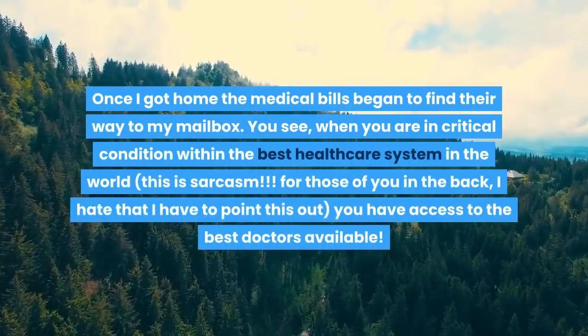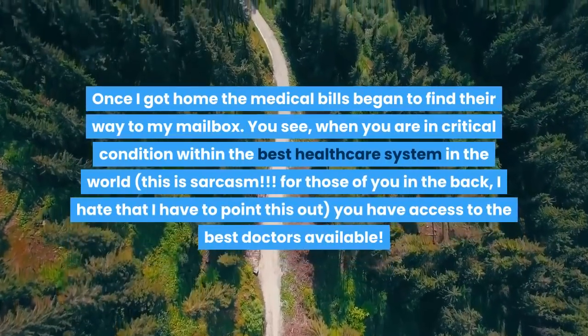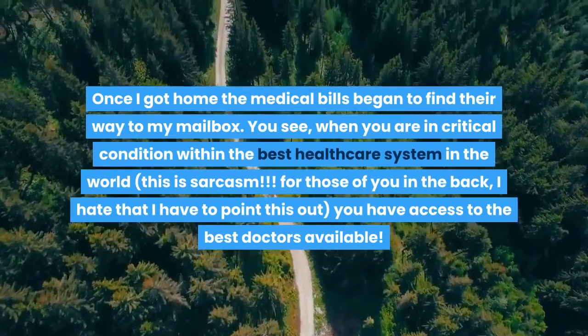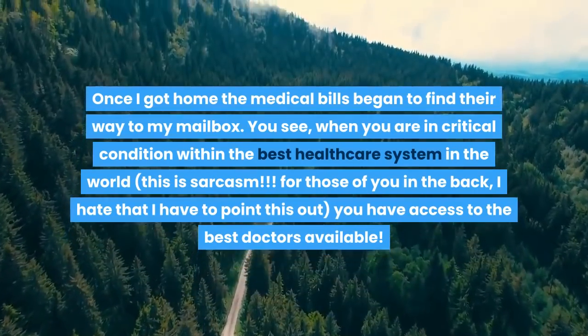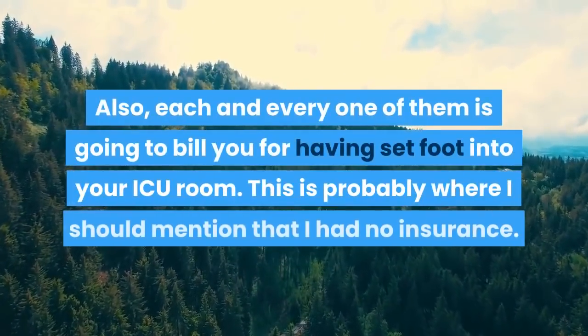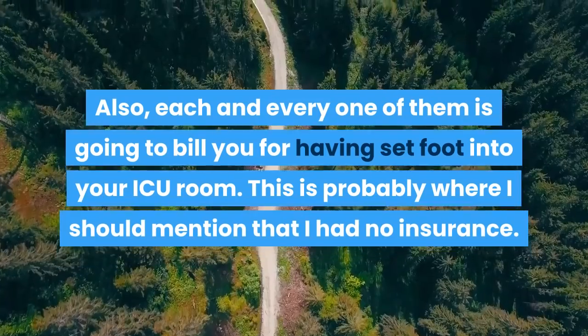Once I got home the medical bills began to find their way to my mailbox. You see, when you are in critical condition within the best healthcare system in the world, this is sarcasm. For those of you in the back, I hate that I have to point this out. You have access to the best doctors available. Also, each and every one of them is going to bill you for having set foot into your ICU room.